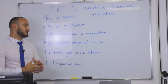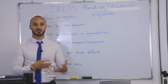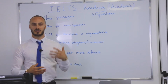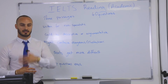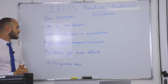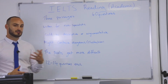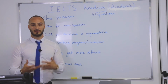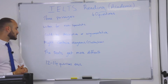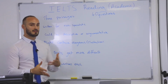These texts can be descriptive, so they might be telling a story about how something has changed over time, or they can be argumentative, so there might be research that's come out and they're saying that it's really important to implement the findings of this research. They might have diagrams, they might have illustrations. We'll get on to the different types of questions you might face in the next section. But as I mentioned, the texts definitely get more difficult, so it's very important to manage your time well.